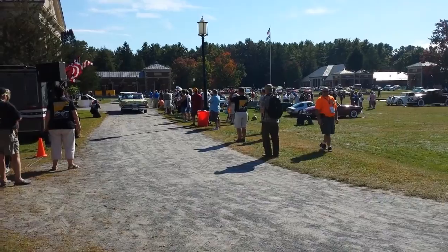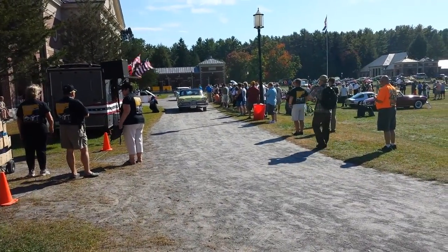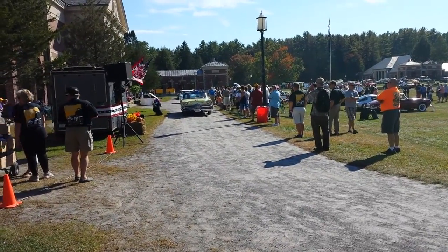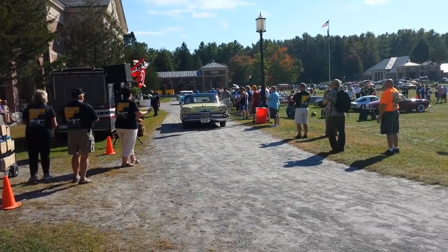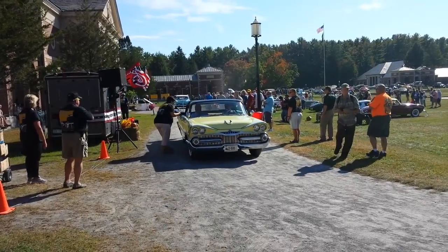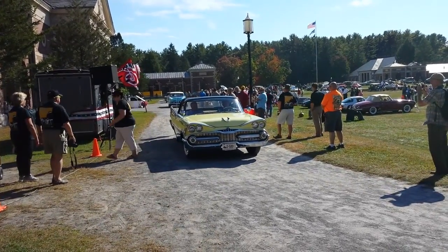And first place, ladies and gentlemen, in the pre-1975 Dodge class, here's a 1956 Dodge Custom Royal Lancer convertible from the collection of Clyde Horse, Lancaster, Pennsylvania. Congratulations. Thank you, Clyde. Beautiful car.